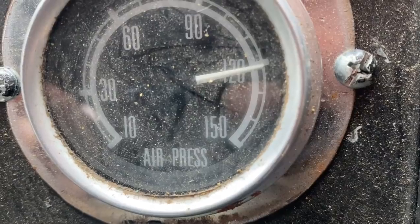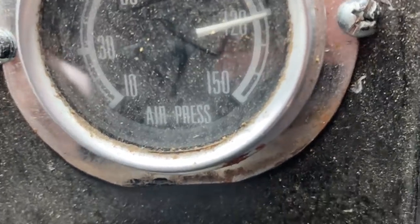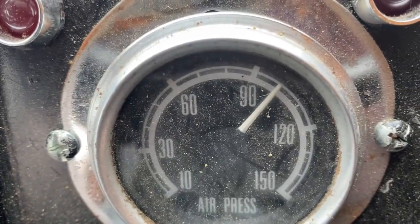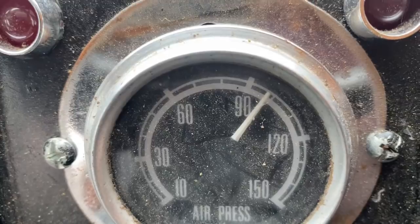So you're pretty close to being okay there, but this is a problem. When I step on the brake pedal, you have that noise. Because if you're at a stoplight, your air pressure is just going down and down and down. Did that cause it to jerk?